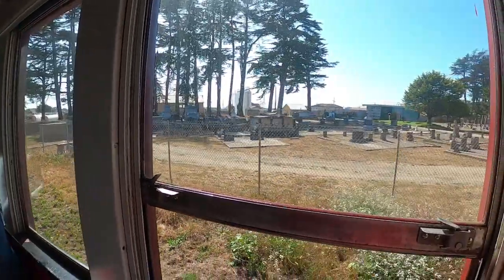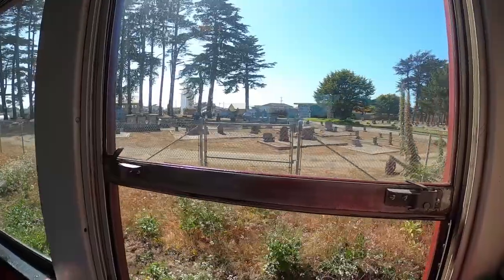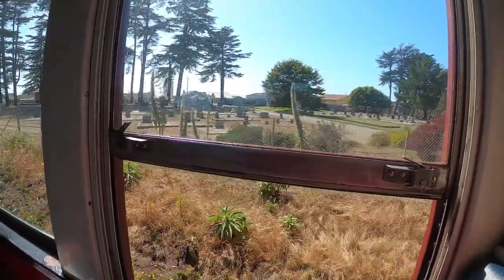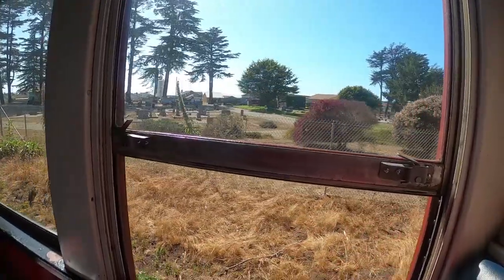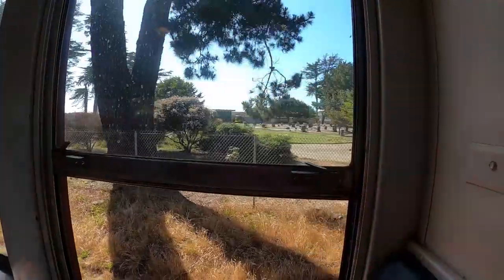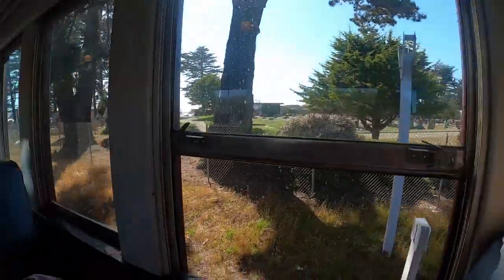Fort Bragg Cemetery there. Jennifer loves cemeteries. Maybe go check that one out a little bit when we're done here before we leave. We got to ride back over to Cloverdale, so keep our eye on the clock.